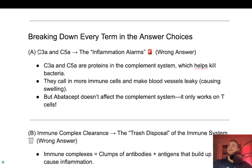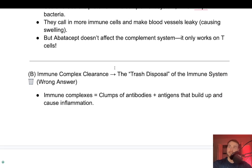Okay, C3a and C5a, the inflammation alarms. These guys are proteins in the complement system, and they help kill the bacteria. And they call in more immune cells and make blood vessels leaky, causing more swelling. But abatacept does not affect the complement system, like that kind of swelling, leaky blood vessel system. It works on T cells.